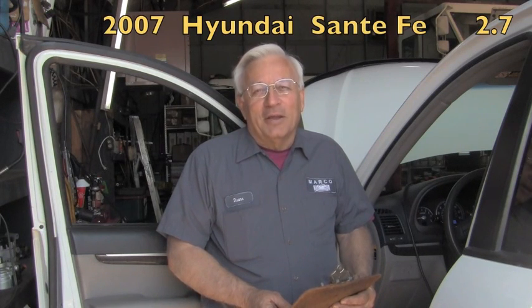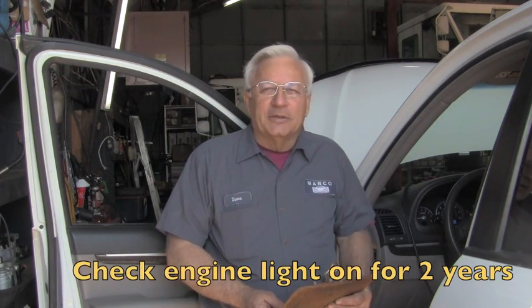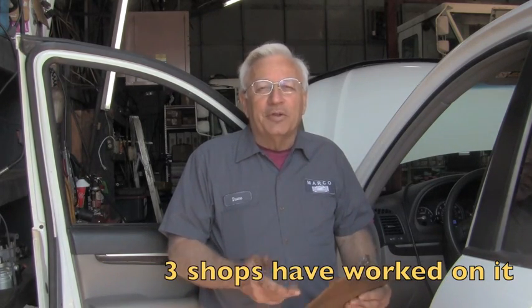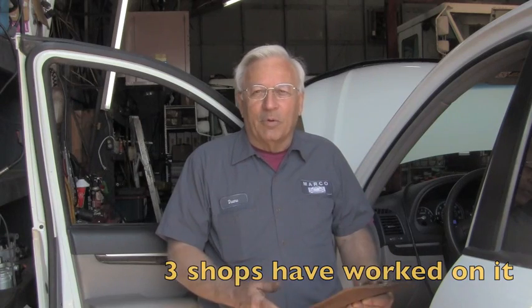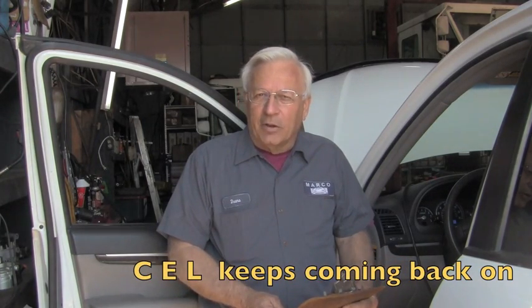We've got an 07 Hyundai Santa Fe with a 2.7 engine. Now the customer came in and said that the check engine light is on, and it's been on for about 2 years, and they've taken it to 3 different shops and they've all done some things and charged her some money for it, but as soon as she leaves, within about 5 miles, the check engine light comes back on.